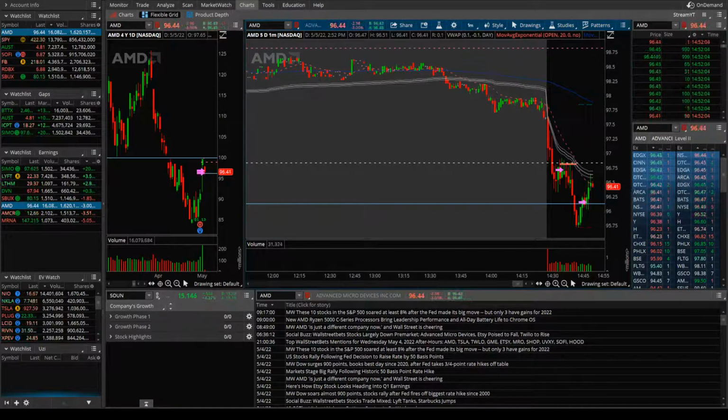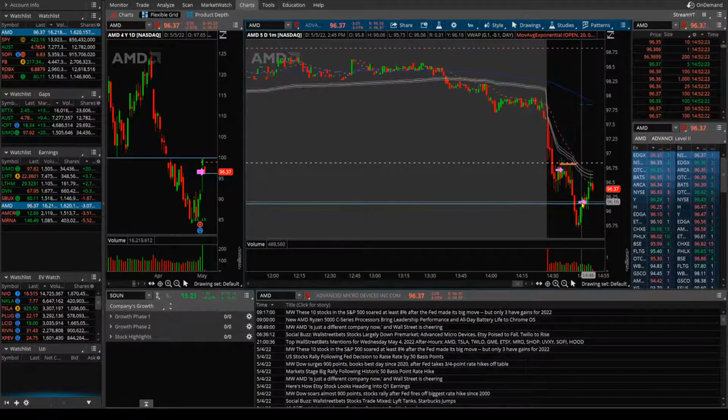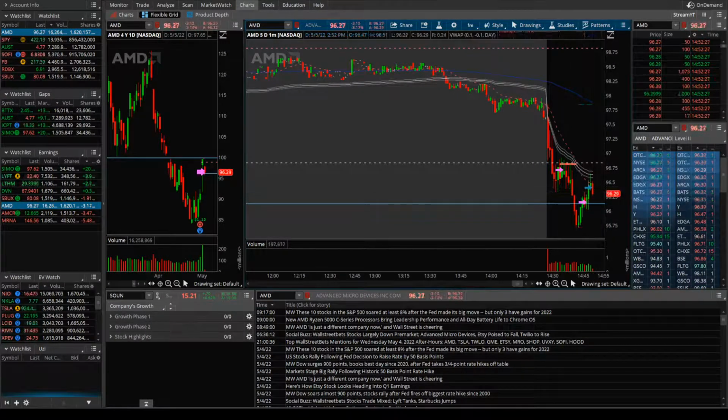Watching it for a possible add here. Just waiting for this bar, for this candle. Yep, so 40s, 40s, 9640s. Just bringing my average a little bit higher.